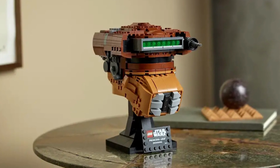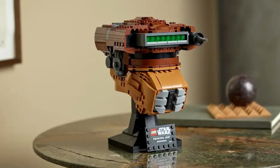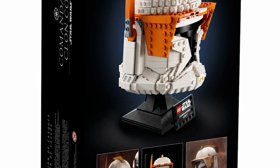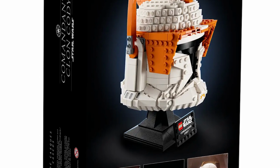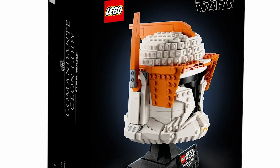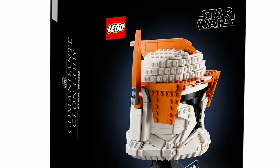So you know I love the helmet collection. I really hope that the rumors are true about another helmet coming next year, and I hope they continue producing the helmets in the future just because there's so many of them that they could do, and they just look so nice as display pieces.